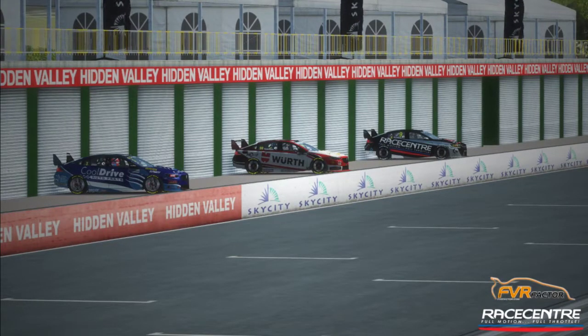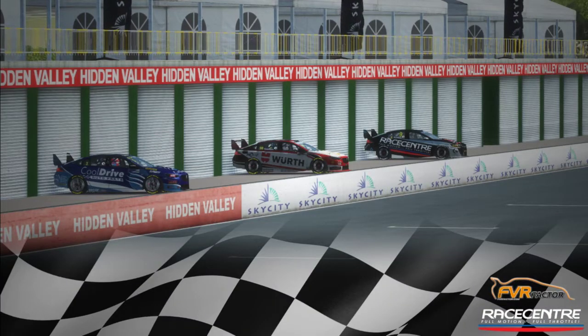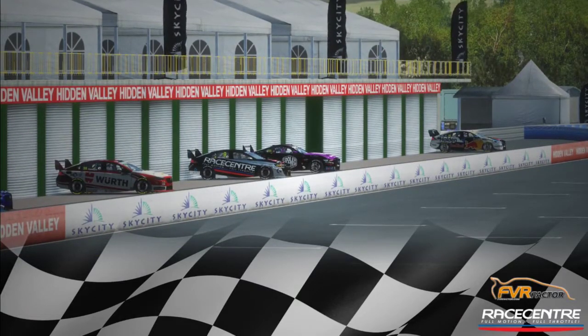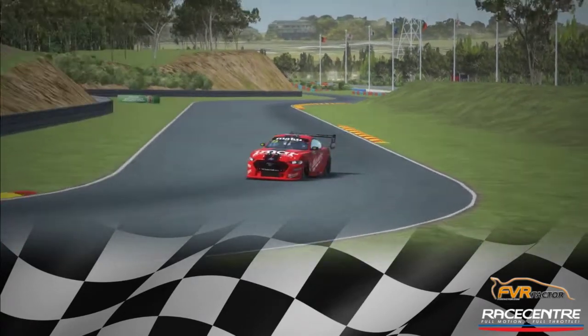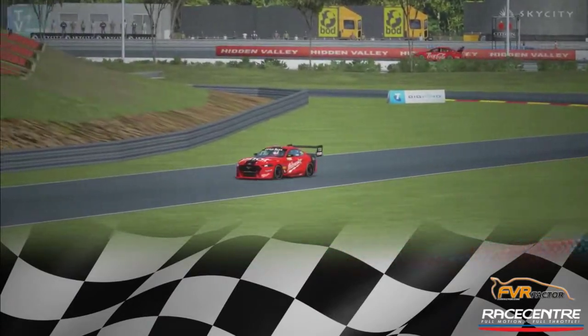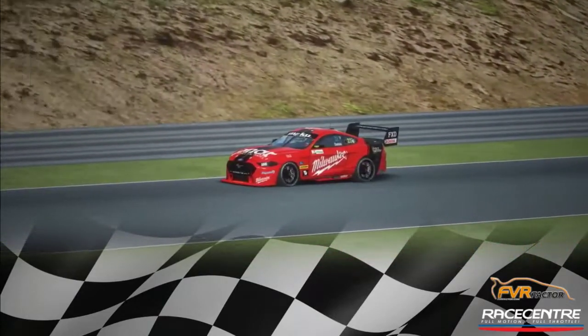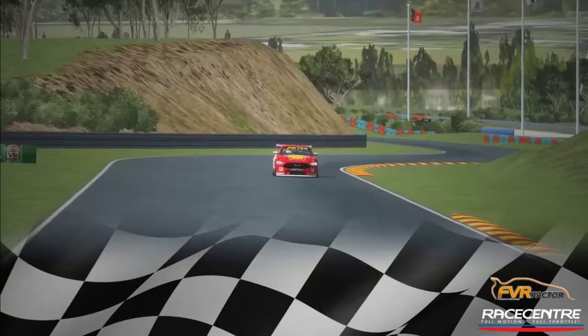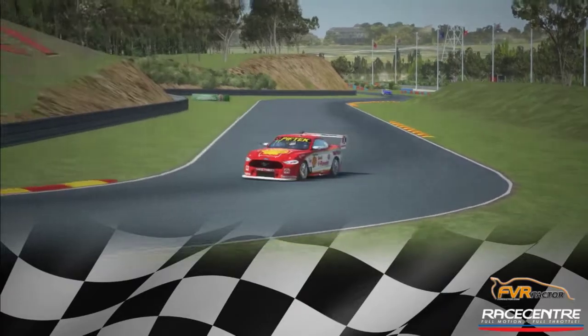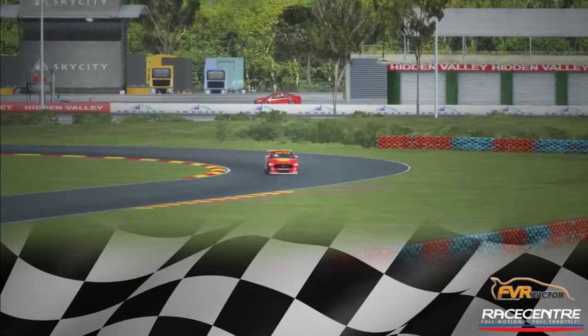Daniel's crossed the line and he's taken the checkered flag. So congratulations to Daniel Bertisano. That brings us to the end of the race. Hillel's also got out of the car. Got Foster doing his little victory dance for P2. Going around for an extra lap. So that means Baker finishes in P6. Great effort from him. That's a great result.